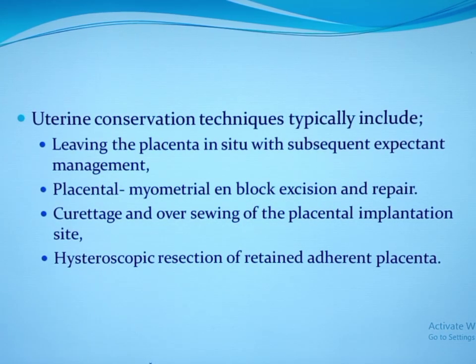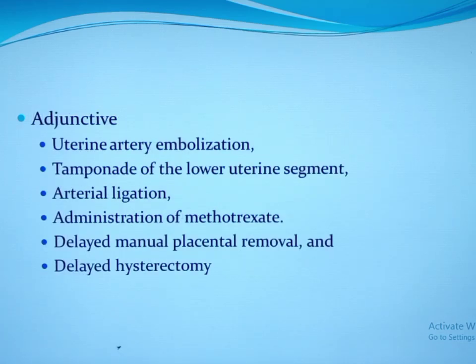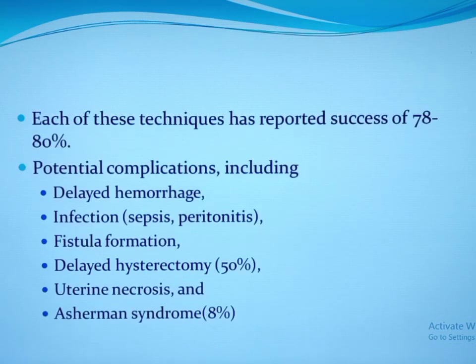Uterine conservation techniques typically include leaving the placenta in situ with subsequent expectant management. It can include serial serum beta-hCG follow-up, administration of methotrexate, and others. Placental myometrial en-bloc excision and repair, and hysteroscopic resection of retained adherent placenta are some of the conservative techniques. These are the adjuvants given in combination with the above conservative techniques: uterine artery embolization, arterial ligation, administration of methotrexate, delayed hysterectomy. Each of these techniques has a reported success rate of 78% to 80% from the small studies.